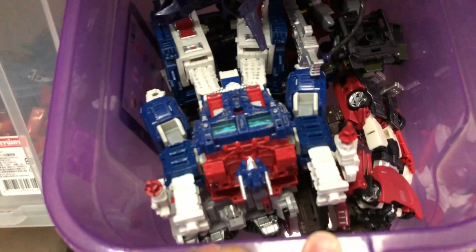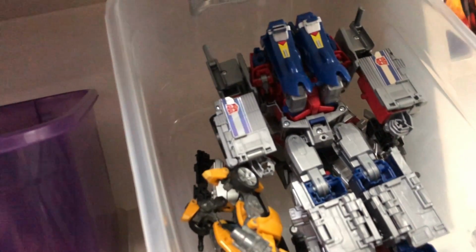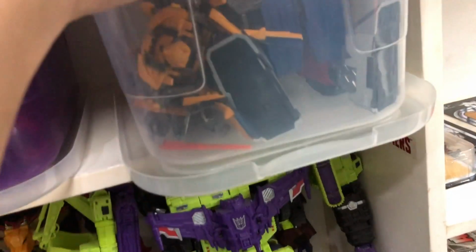Here are the Siege figures that I kept, that I've reviewed. Optimus Prime is somewhere underneath there. And then Leader Class Optimus and Megatron, right there. Megatron has the upgrade kit. A few remaining Movieverse figures, Revenge of the Fallen, Bumblebee, and that toaster.